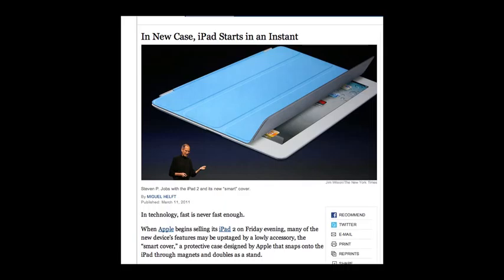So, it goes on to say, tech bloggers are reacting with effusive praise for the cover, with comments ranging from magical to mind-blowing. John Gruber, an influential blogger, said the smart cover may be the main reason some owners of the original iPad want to upgrade to the new version. It's a very interesting article, and I think the smart cover is great, but this article makes it sound like it's the main reason to upgrade, and I don't think it is.